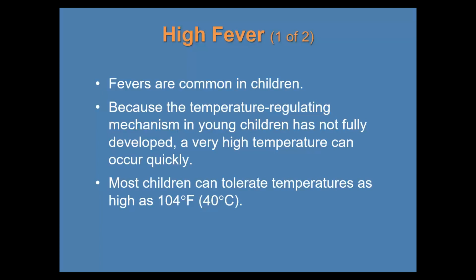Sometimes, especially with scared moms, they'll end up in the ER, or they'll end up calling 911 for this, just as a precaution. But because the temperature regulating mechanism in young children has not fully developed, a high temperature can occur quickly. So, like we talked about early on, they're more susceptible to those types of issues.